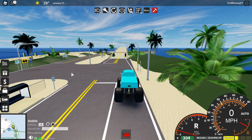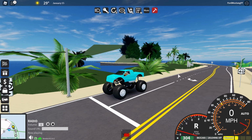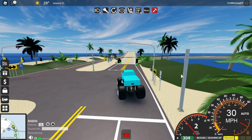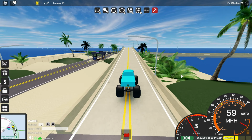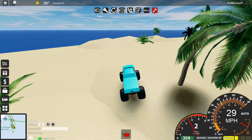Since the monster truck is such a big vehicle with ginormous wheels, I thought this would be a great opportunity to give it an off-roading test. So the off-roading test on this monster truck is very good.